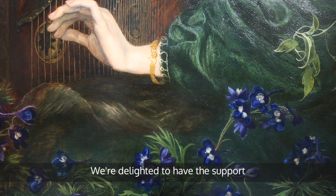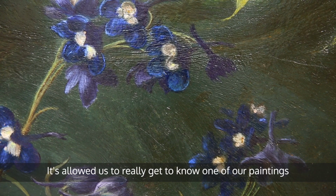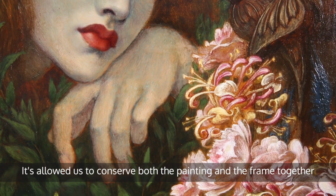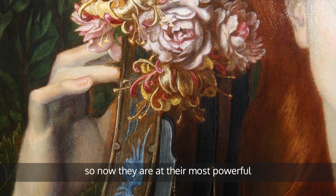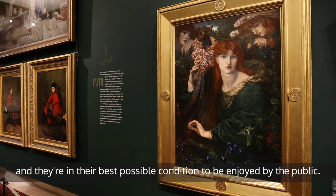We're delighted to have the support of the Bank of America Art Conservation Project grant. It's allowed us to really get to know one of our paintings through technical analysis, which hasn't been done before on this work. And it's allowed us to conserve both the painting and the frame together. So now they are at their most powerful and they're in their best possible condition to be enjoyed by the public.